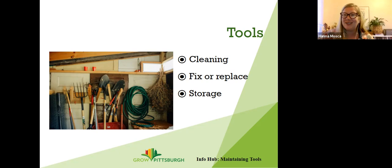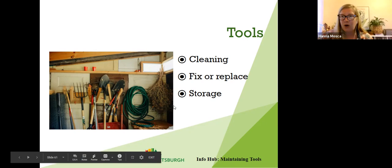So making sure our tools are clean, making sure that anything that is broken on them, we are fixing or replacing, and that we have good storage for our tools, because that really is going to make such a huge difference in the garden. If we have useful, effective, efficient tools, gardening can be so, so much easier. And at the Garden Resource Center, if you have any questions about tools, they'll show you how to use them. The nice thing is you can try out a couple different kinds of pruners or that kind of thing, because there are so many tools on the market, and finding the right one for you is really what it's all about.